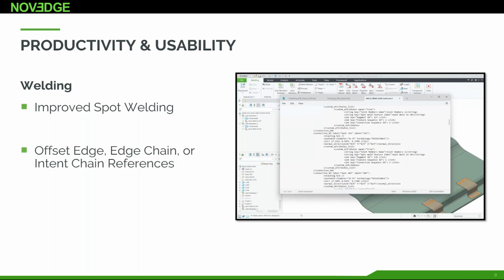We've also made enhancements to core capabilities like offset edge, edge chain, or intent chain references. We have the ability to offset quilts, and that was a capability that was available inside of Creo. Now what we've done is we've added that same ability to solid bodies.